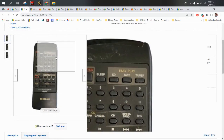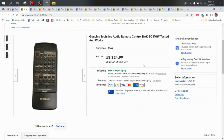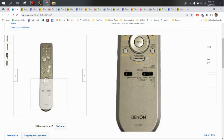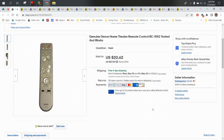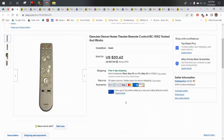That's what this one looks like. And then we have another audio remote. Audio remotes do pretty good, and any brand. This is Technics. Technics is a good brand. And the next one is for home theater systems, which are popular. Denon's a good brand. Home theater systems control all the electronics right there for everybody, so people like these remotes, and when they lose them, they look to replace them.